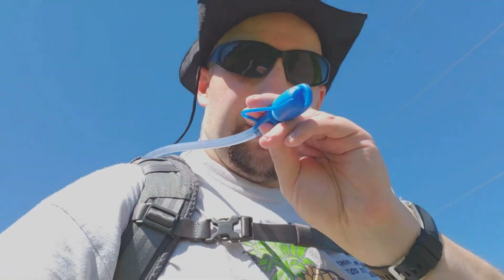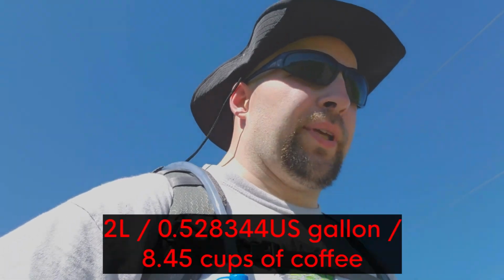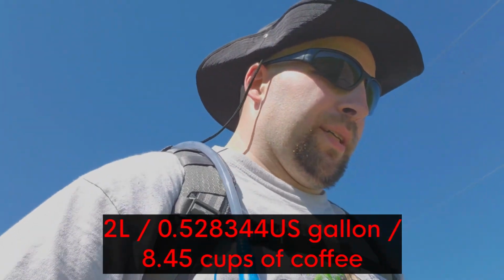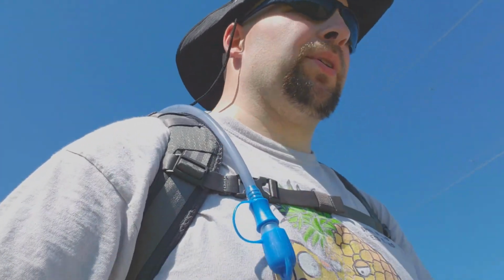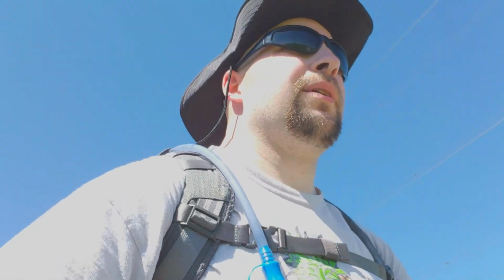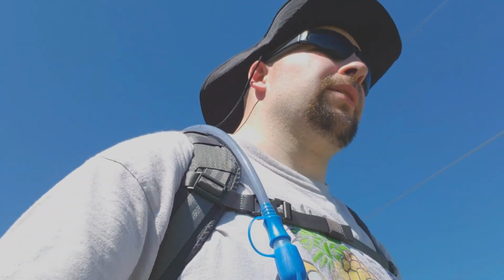Hey, just a quick note here. So, forgot to mention the hydration bladder, kind of like a camelback. Made sure to throw a couple liters of water in there. Holds 2 liters, so that's about just over half a US gallon. But yeah, you never know when you're going out, how long you're gonna be out, or what's gonna happen. You always wanna make sure you've got extra everything.